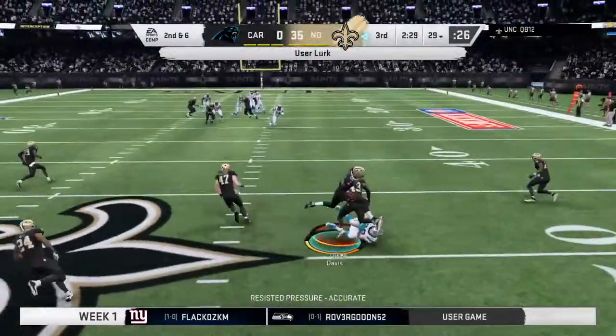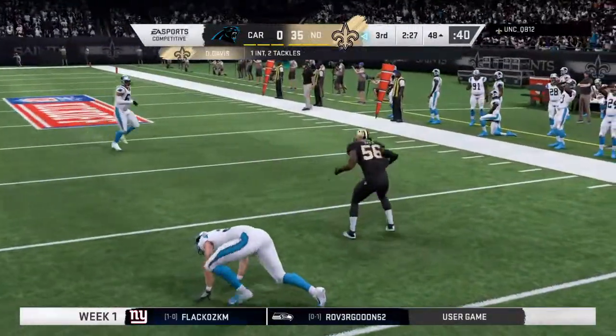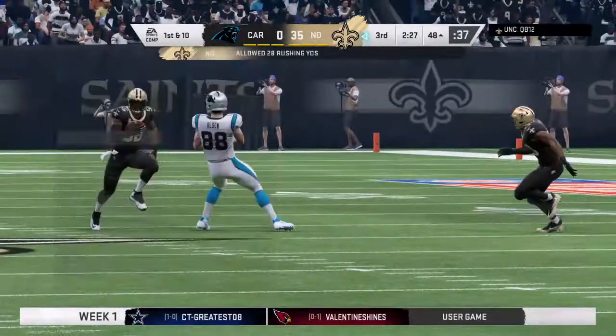And for the 4th time tonight, it's an interception. Picked off by the linebacker, Demario Davis. And they take possession 2 yards away from midfield at the 48-yard line.